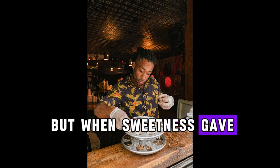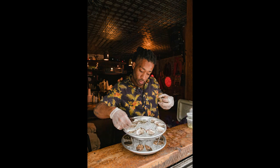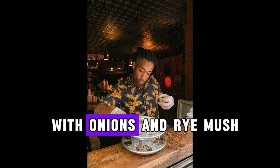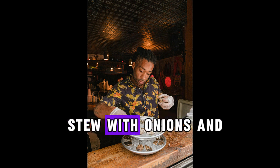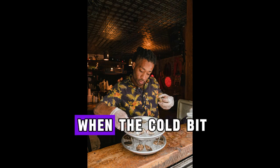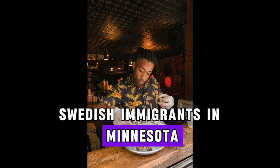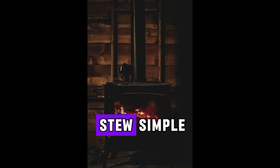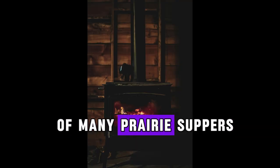But when sweetness gave way to hunger, settlers turned to a dish that was all about fuel: bean and pork stew with onions and rye mush. 13. Bean and pork stew with onions and rye mush. When the cold bit hard and money ran thin, Swedish immigrants in Minnesota leaned on bean and pork stew. Simple, hearty, and cheap, it became the backbone of many prairie suppers.